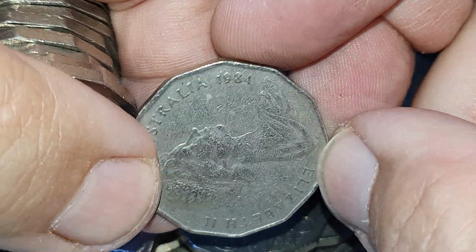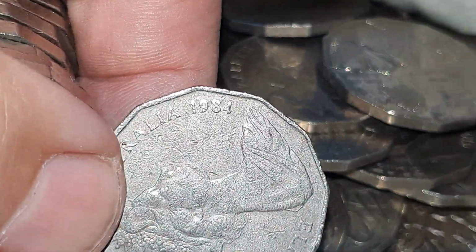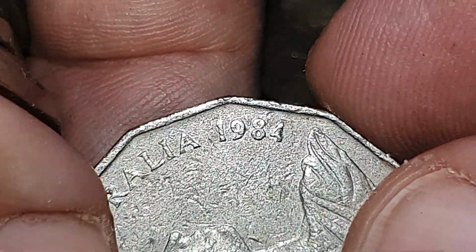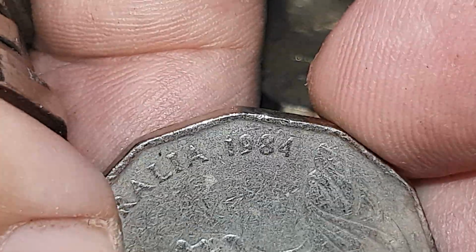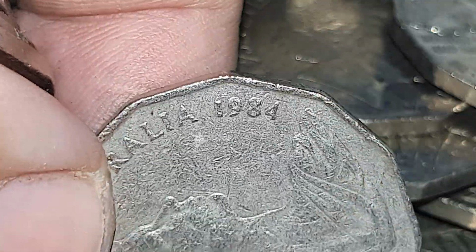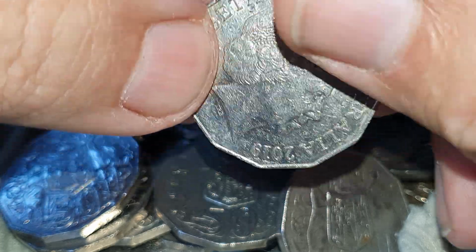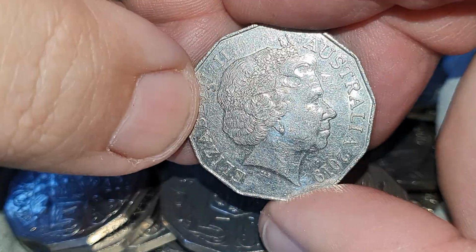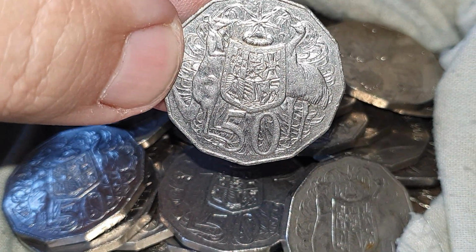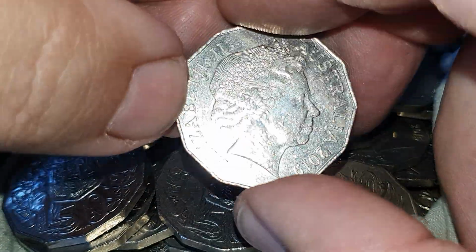This 1984, first thing I noticed was something funky going on with the 4 there. It's a bit squashed, it looks like post-mint damage. I don't think it's a card or a minting error. So, no to that one. 85 will be the year we want. We also want this coin here, 2019 IRB. There's only 1.1 million of these minted. So I've been holding on to those and putting them aside.